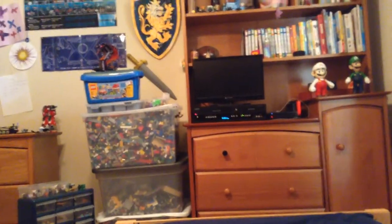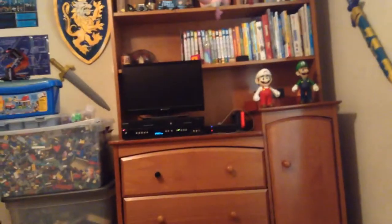Room tour. So, that's my Lego table. That's my stuff thing. That's my pet snake. Those are my bazillion, quadrillion, quadrillion Legos. It's my drawers full of DVDs and stuff. That's my TV. And we got a shelf full of books and other stuff.